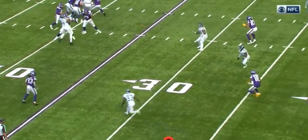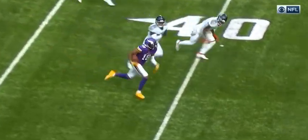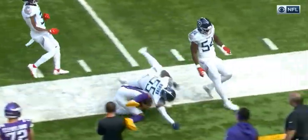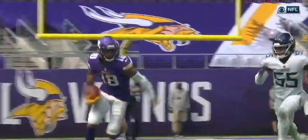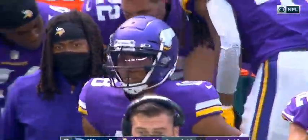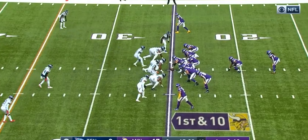3-man pass rush, soft zone coverage. That's a 10-yard completion. Jefferson takes it. West Coast offense, short pass, long run. Bill Walsh used to say that back in the late 70s, early 80s. Jefferson proving it. All right, AJ, thank you very much.